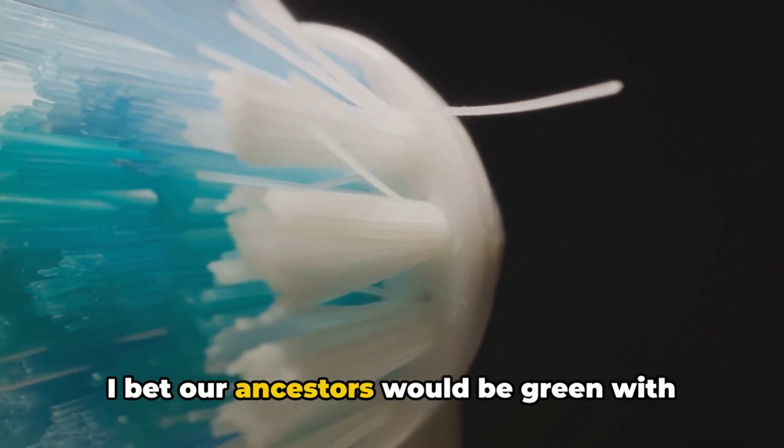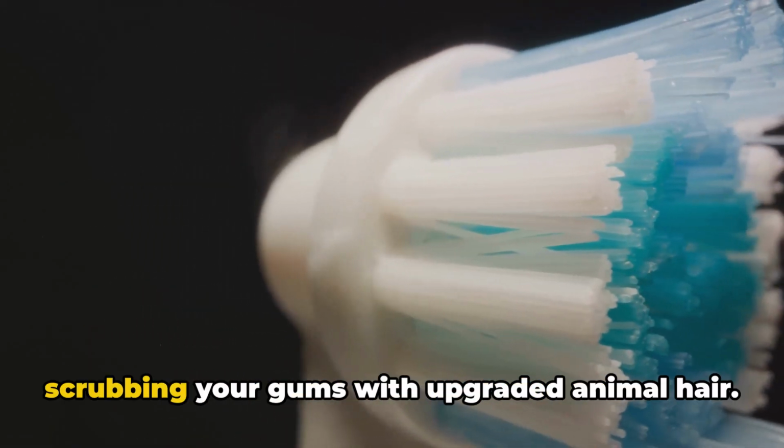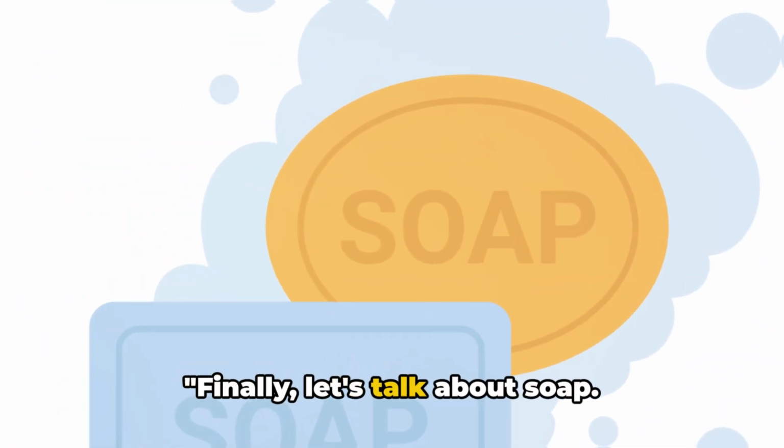I bet our ancestors would be green with envy. So next time you're brushing your teeth, remember you're basically scrubbing your gums with upgraded animal hair. Minty fresh. Finally, let's talk about soap.